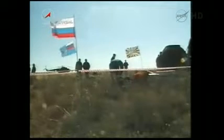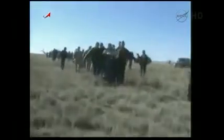And so like Josh reported, it looks like they're getting ready to move the crew over to the medical tent, where they'll get their initial medical screenings and get a chance to get out of those Sokol launch and entry suits. You can see them being carried in their seats to the medical tent. It's currently set up about 100 yards away from the landing site.